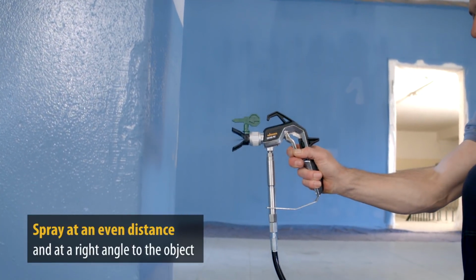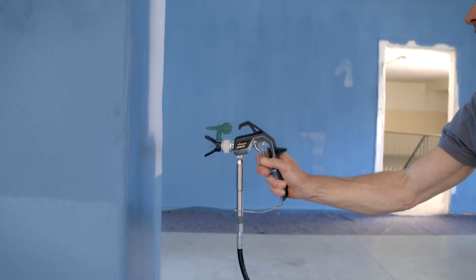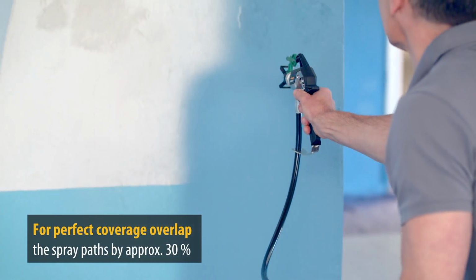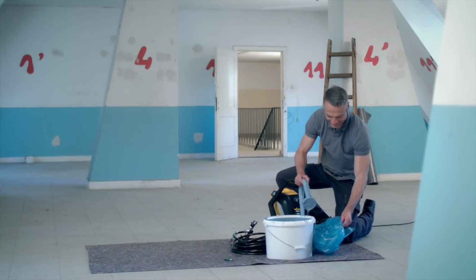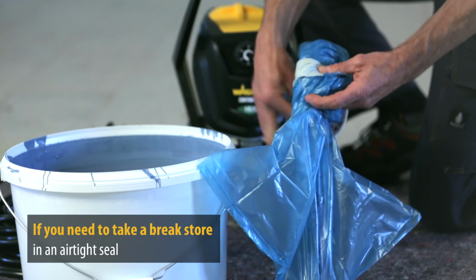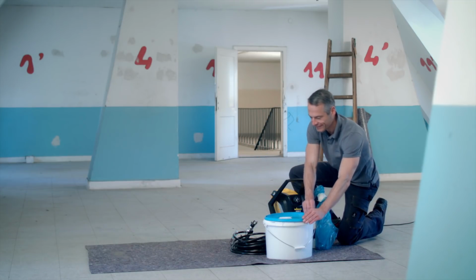To ensure an even coating, maintain a constant distance from the surface. Keep your movements consistent and overlap the previous spray path by around 1/3 each time. Need to take a break? Then place the suction hose in a plastic bag and seal it airtight. As for the paint, simply close the cover.